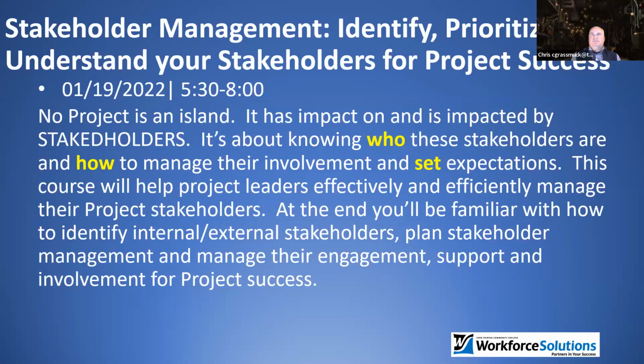So diving into a little bit of details on these various classes, we've got the stakeholder management class, where we learn to identify, prioritize, and understand your stakeholders for project success. As it says there, no project is an island, right? It has impact on or is impacted by stakeholders. And who is a stakeholder? Stakeholders are anybody who has impact to the project and who could be impacted by the project.